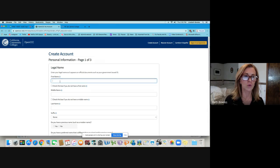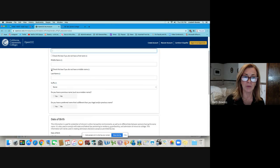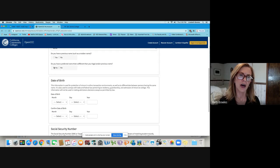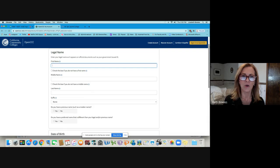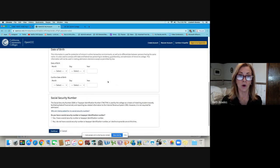But for starters, here's where you would put in your first name, your middle name. If you don't have a middle name, you just check the box that you don't have a middle name. You'd put your last name in. And then this is if you've been married before, you'd bubble in that you had a different name at some point. Or if you have a preferred name, like a nickname. But for your name, you want to use whatever appears on your Social Security card or California ID card, okay? And no nicknames there, but you do have the opportunity to provide a nickname here. And if you have two last names, go ahead and use both last names.